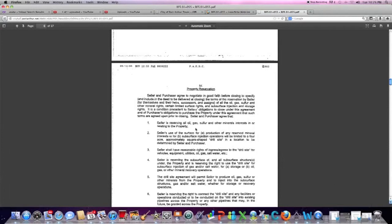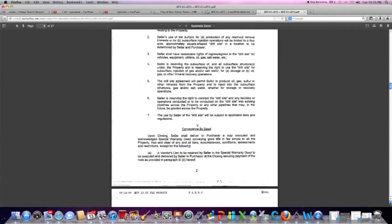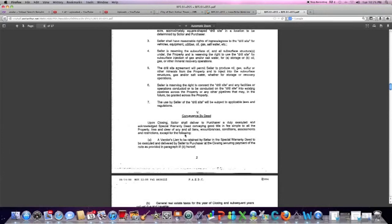Now, the seller is reserving the oil, gas, sulfur, and other mineral interests. That's pretty typical in Texas, that the seller will retain their minerals in the oil and gas. They're also retaining a 4-acre drill site at the property, and they're also retaining reasonable rights of ingress, egress, or access to those drill sites. They're also saying here at closing they're going to execute a special warranty deed.